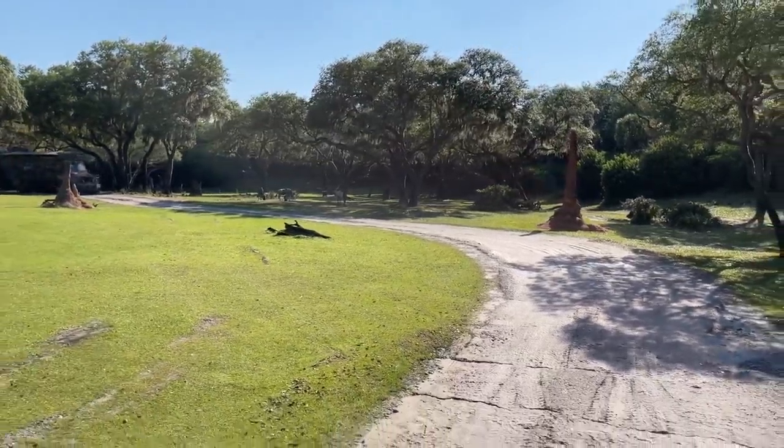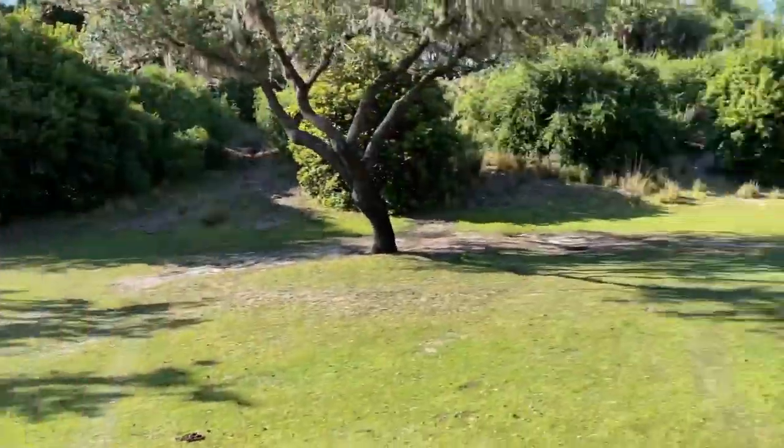Now on the left hand side, you'll be able to see two baby giraffes, or at least the two youngest.